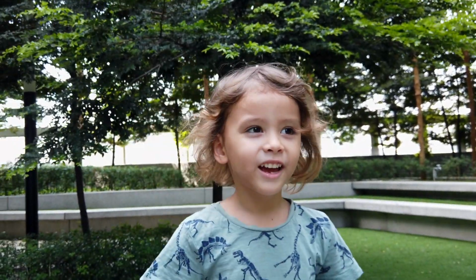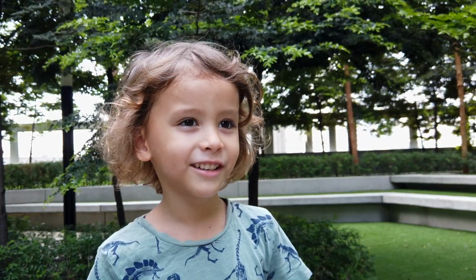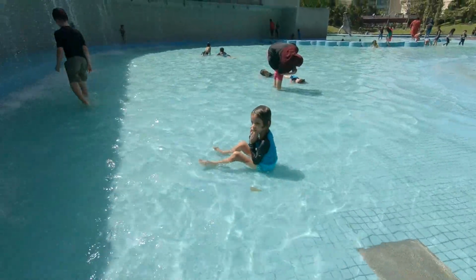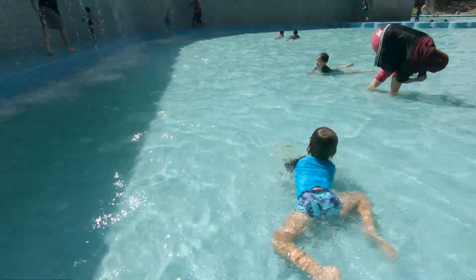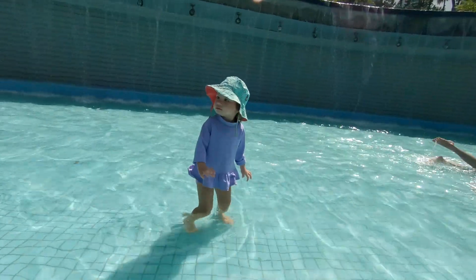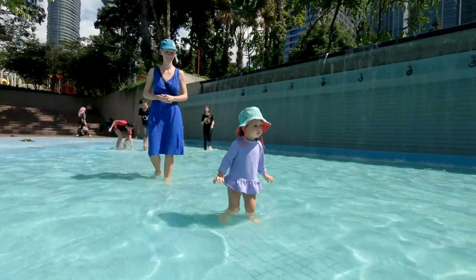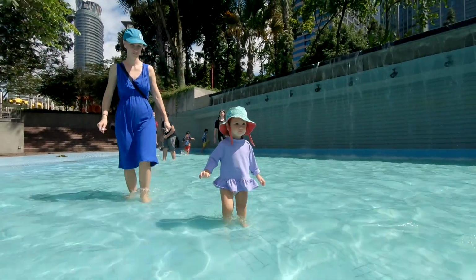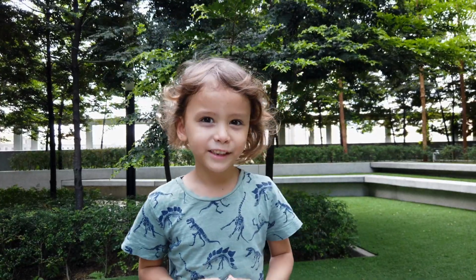A water park. I played with my friends in there like yesterday and it was so fun. And it was even like a waterfall raining down on us. It was so cool. That's as much as I can explain. Let's go to the next thing.